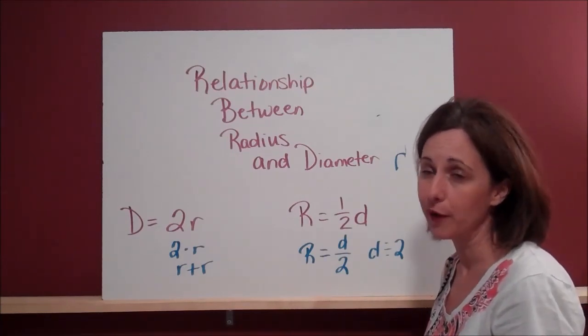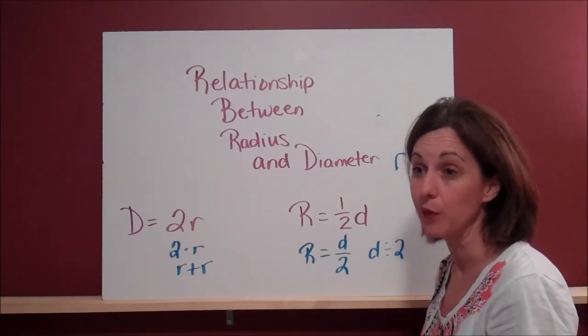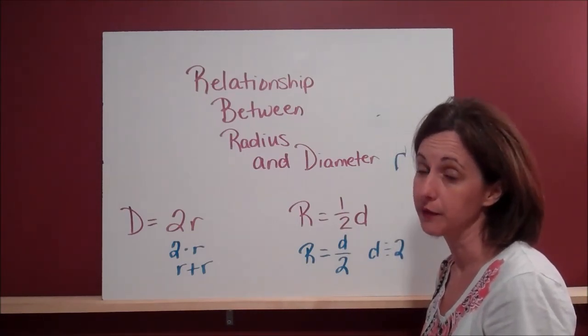And tomorrow, we've got super fun activities planned for you to figure out the relationship or the ratio between the circumference and the diameter.